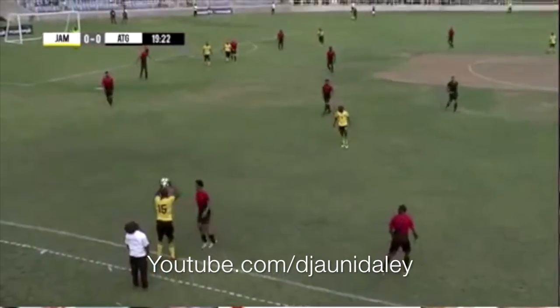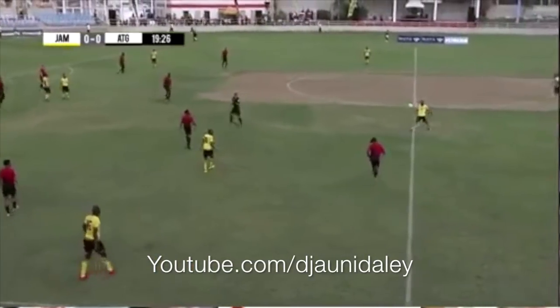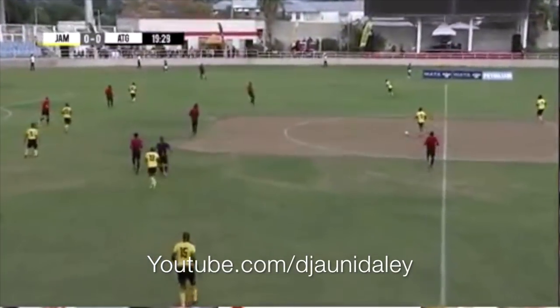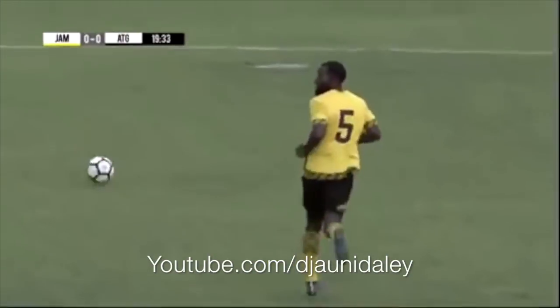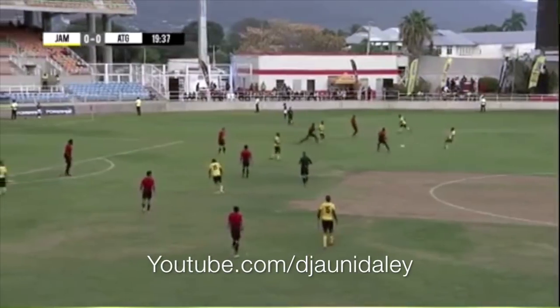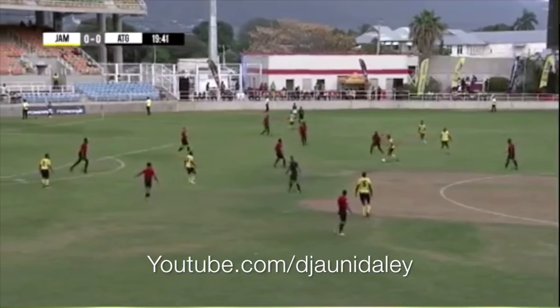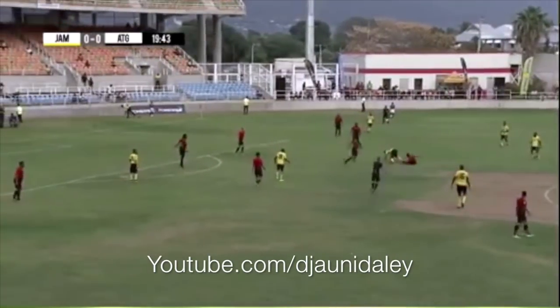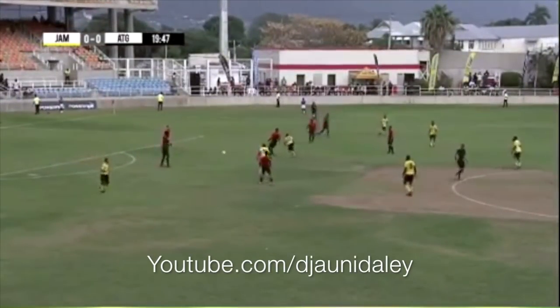This game is crying out for some bit of magic, if you like. And we're approaching 20 minutes. So it's Antigua and Barbuda, an international friendly at Sabina Park. If you're joining us for the first time, the number 5 here is Fabian McCarthy. And he brings Fisher into the play. So the Jamaicans are sharing the ball. Williams, just a bit too much, giving the Antiguan a look at that one.